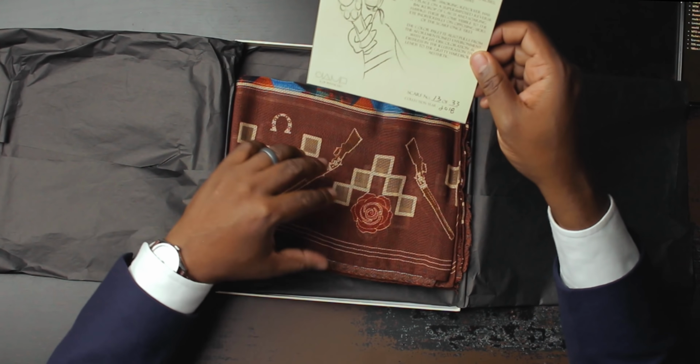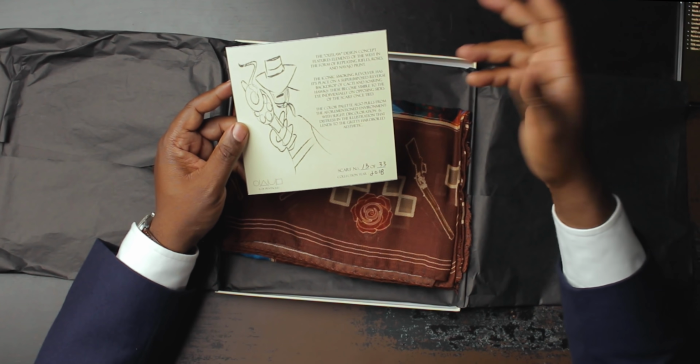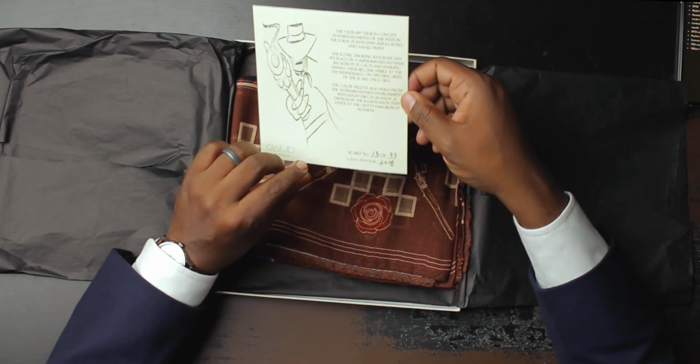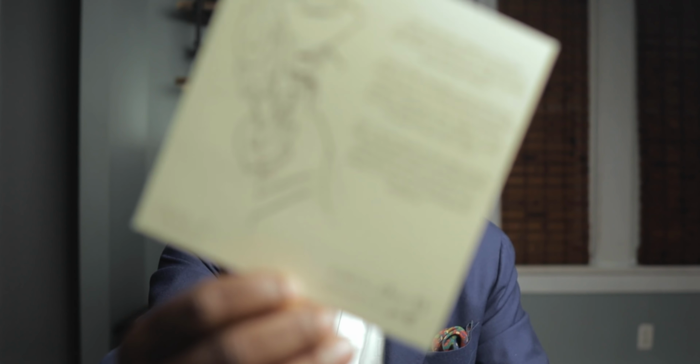One really cool thing about Ten of Pentacles is whatever design they come out with, once that design sells out, they don't produce it anymore. So in this one, they only made 33 pieces. So this will not be coming back once it sells out. That's a really cool thing, because once you have that, you know there's not going to be that many people walking around with it, because once again, only 33 of these were made. And this is all designed by Marcel himself. And this card here tells you a little bit about the collection.